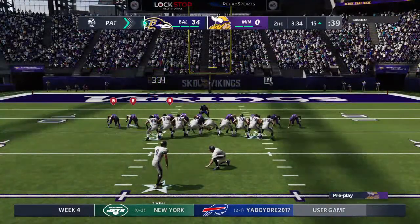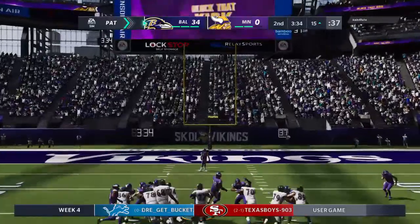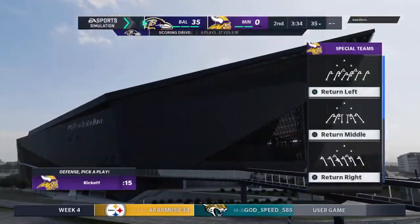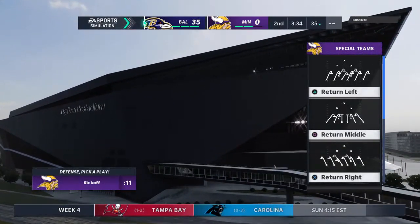Tucker now to add the point after. The extra point. And he's been a busy man, 5 for 5 now as he knocks another one through to extend the lead. Ravens 35, Vikings nothing.